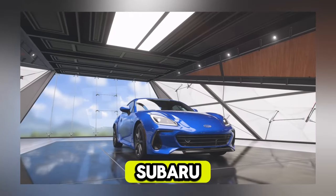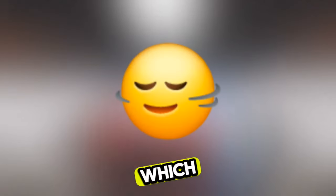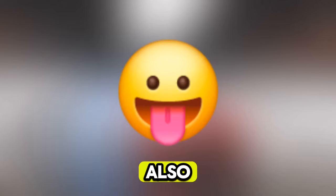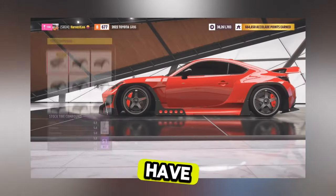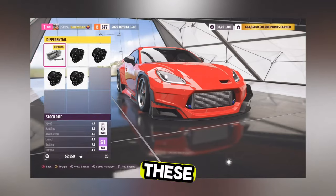In this video, we're gonna see the difference between the Subaru BRZ and the GR86 and see which one is faster around the drag strip, and also see what customization they have in the game, and watch till the end to see what's the difference between these cars. Some of the differences are very disappointing.